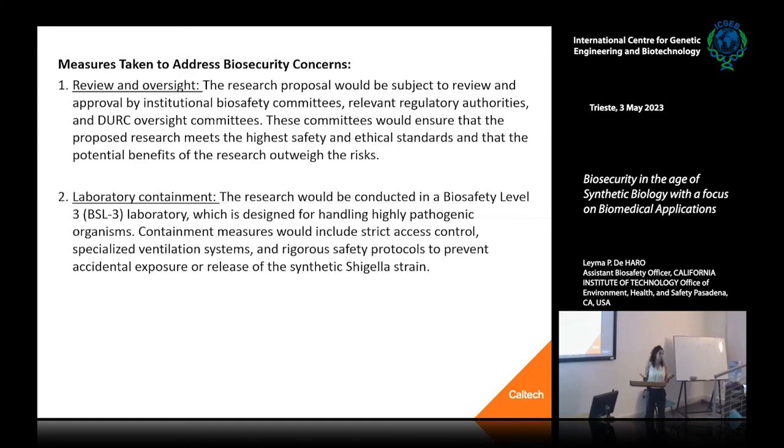Then we need to have some sort of laboratory containment. I would put this research at biosafety level 3 because it's a new pathogen that we're developing. So that would come along with high containment, negative air pressure, possibly a respirator, even though it's not the aerosol route, and enhanced PPE.